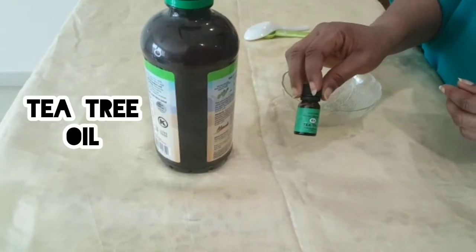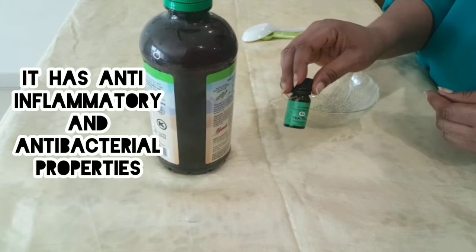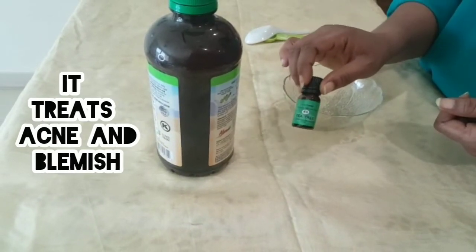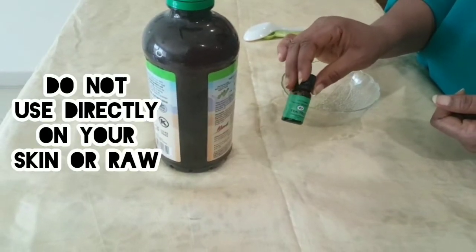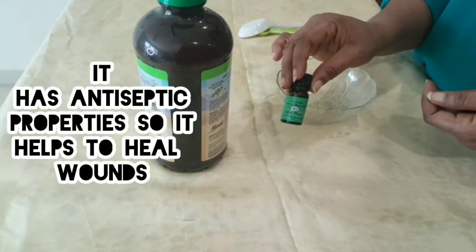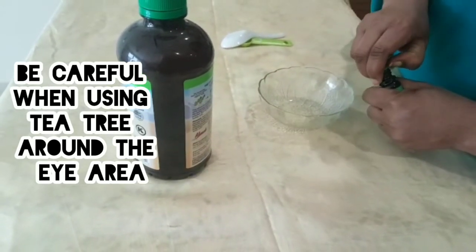The next ingredient is tea tree. Tea tree has antibacterial and anti-inflammatory properties. So for someone suffering from oily and congested skin, or if you're treating acne or blemish, tea tree oil is very essential. But don't use raw tea tree oil on your skin. Always make sure it's 100% natural, but always mix it with any carrier oil or inside your mask. Don't use it raw on your skin. It can cause irritation if you apply it directly on your skin.